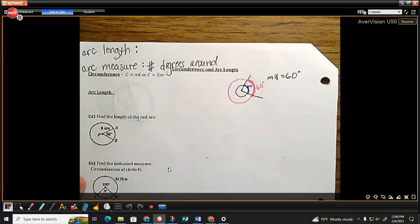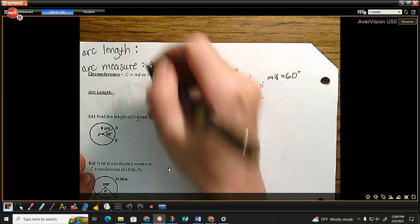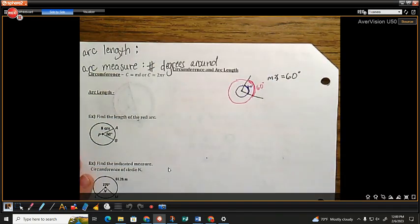Okay? Arc length is, do you guys need to leave until you can figure out how to behave appropriately in a classroom? Because I know third graders who know not to do that.